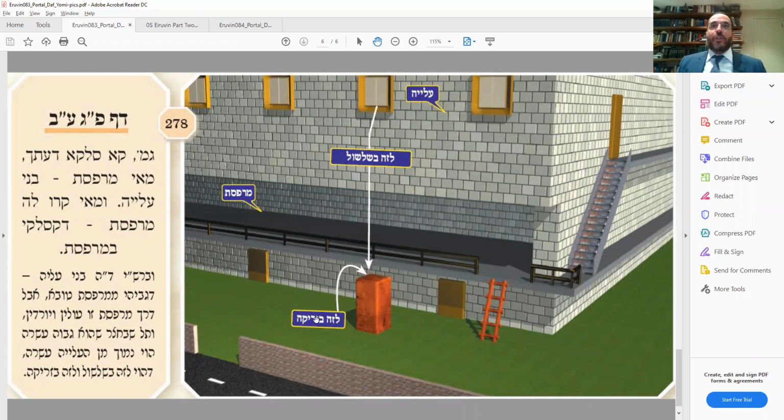Rav says going down and going up is equal. And therefore, if they have equal access or equal inconvenience, they're both asur, they're both prohibited. So you see, look, the Mishnah proves that Shemuel is right. Going down gets access to it.